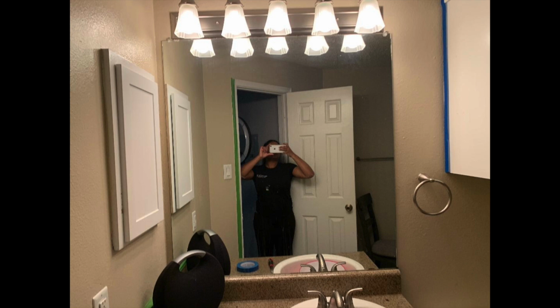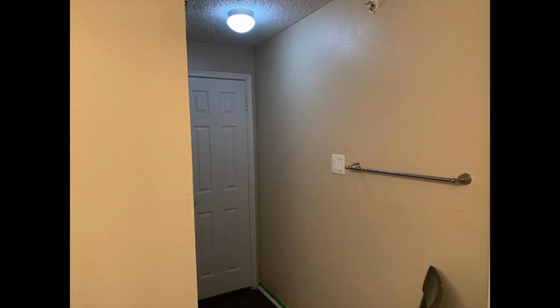So I'm showing y'all my apartment bathroom. I did do a huge makeover of it. It looks so good now. But in these first two pictures, I'm showing you guys how my apartment bathroom looked before. And you guys know how most apartments give you that beigey yellowish wall, at least most of the older apartments do. All the new ones are updated and everything. So I'm just showing you guys how I transform this bathroom into something that I love. So stay tuned if you want to see how I did it.